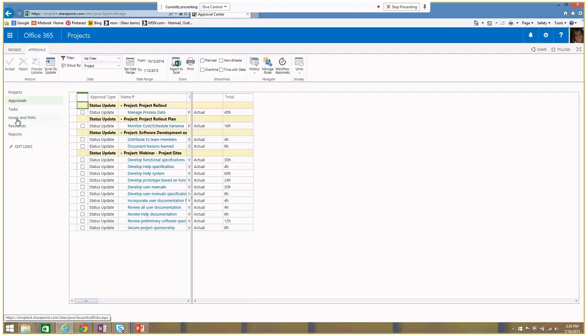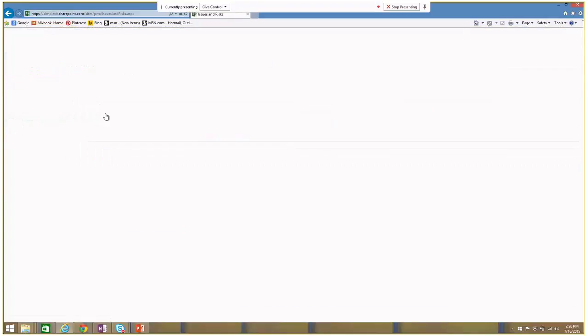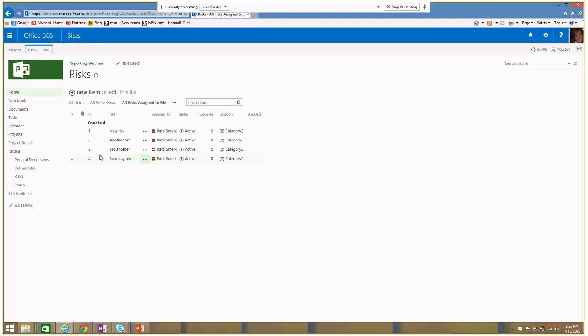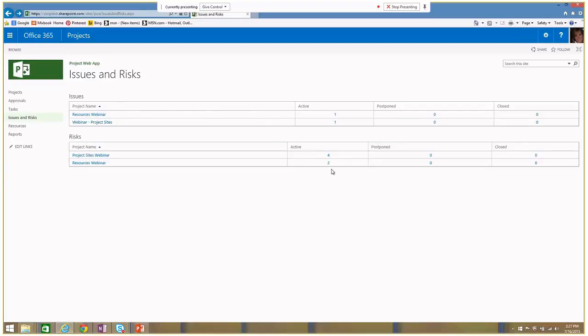I mentioned before how we have issues and risks. So here, if I click on issues and risks, I can see my issues and risks across all of my projects. And you'll notice here that I can click on the specific project name to get to the risks. Again, if I wanted to view them in more detail, I would do this so that I could see the individual risks. But for the purposes of our webinar today, we're more interested in just an overall view across multiple projects. So I may not need this amount of detail when I'm just looking at the risks of all of my projects. This page might suffice. I can see how many risks I have open, how many have been postponed, and how many are closed.